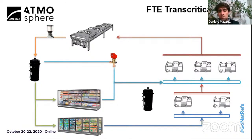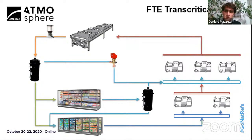First of all, we add the FTE tank, and we add this tank between the medium temperature cabinet and the medium temperature compressor. The upper part of this tank is connected to the suction of the medium temperature compressor. Meanwhile, the medium temperature cabinets are connected directly to the FTE tank. The bottom part of the FTE tank is connected to the liquid line of the frozen cabinet. Another modification is that a standard common solenoid valve, an on-off valve, is installed between the main flash gas tank and the junction of the liquid line coming from the bottom of the FTE. There is a last modification.